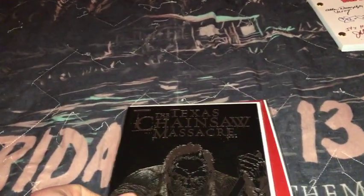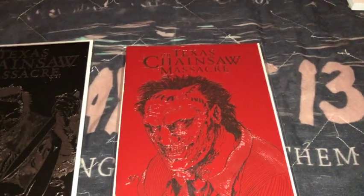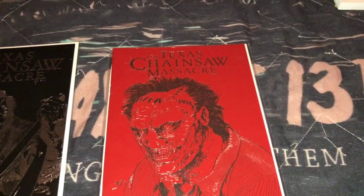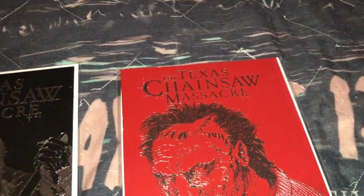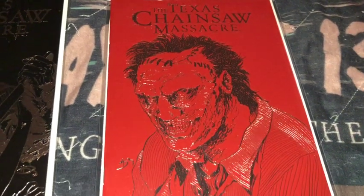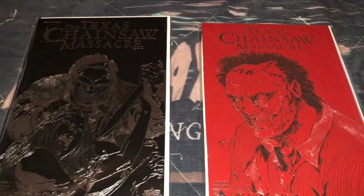And I have a couple of comic books. I want to send these off to get graded at some point. These are called leather books. They're comic books with a kind of faux leather type cover. And these are put out by Avatar Press or Printing. I don't remember what they're called exactly, but this is the red cover with Leatherface on the front. These are in very, very high grade. I would expect these to get 9.8s.